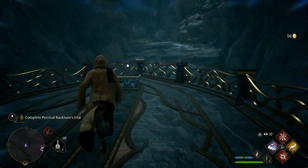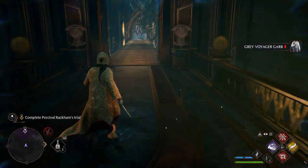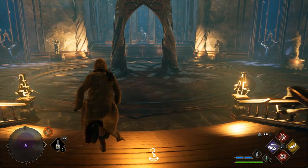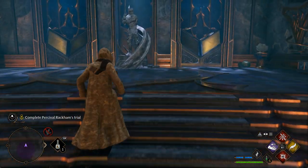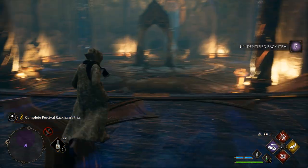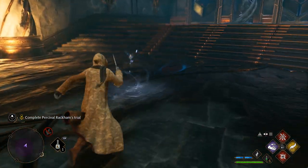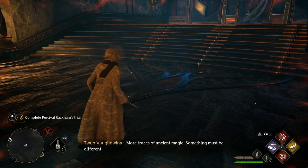Six. Voyager Guard. Okay, so we got our first unidentified item. Sure, it's nothing. I'm leaving. More traces of ancient magic. Something must be different.